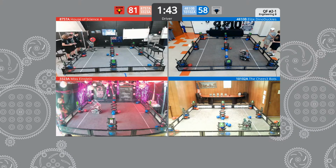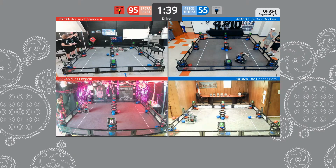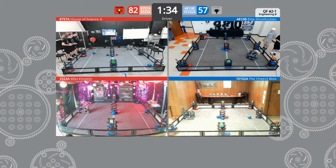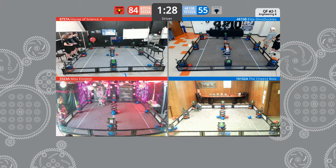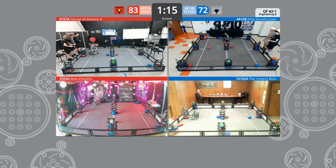All right, thank you very much for all working with us there as we just had a quick deliberation. We see now Dino Duckies charging across the field with a blue ball, getting that up and placed down in corner goal I. The Cheesebots, 10102A, they're driving over to goal D, trying to grab a blue ball, which they are then moving up and placing into goal A. We see Miss Einstein now also going over to goal A, trying to squeeze in a fourth red ball down in that lower corner.